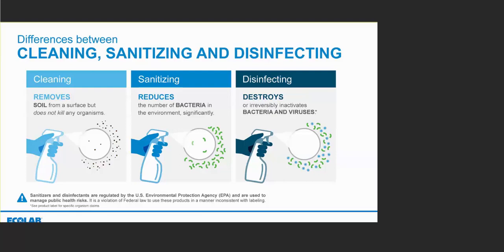And then a disinfectant is meant for use on non-living surfaces and objects, and it will destroy or irreversibly inactivate both bacteria and viruses. So the keyword here is viruses. There's a lot of misinformation going around. Every day it seems like there are hundreds of articles published about the need to increase sanitization. I just want to clarify that you actually need to disinfect to address a virus. Particularly, you need a disinfectant with a virucidal claim to address a virus, and for SARS-CoV-2, the virus that causes COVID-19, that's the type of product you would need.